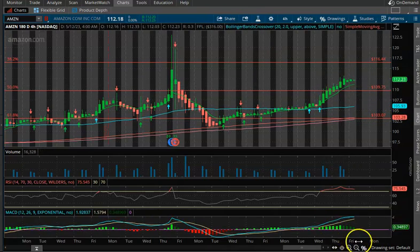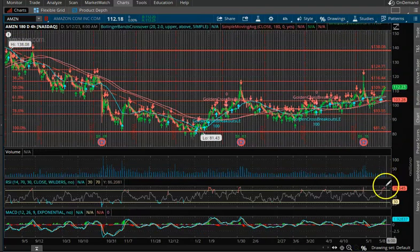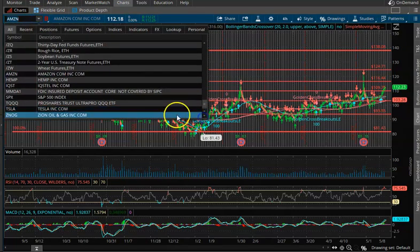As far as swing play is concerned, I'm going to be cashing out my shares this morning because I'm up on my swing play roughly about 3%, and we are overextended, which usually signals a move to the downside, at least temporarily. So I will take it out there, look to re-enter at about 108 to 110, and if it holds around that 108 to 110 area, I'll look to hold there. So that's what's going on in my world with Amazon.